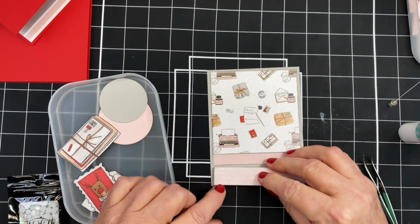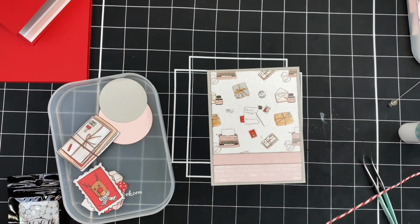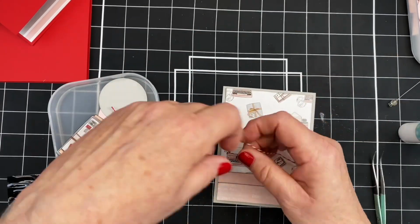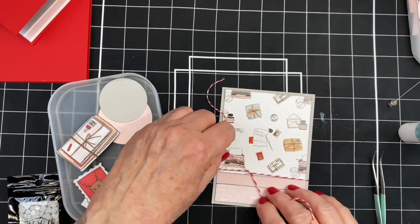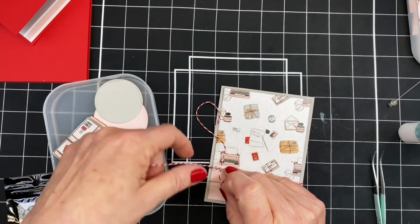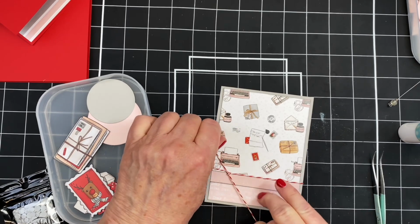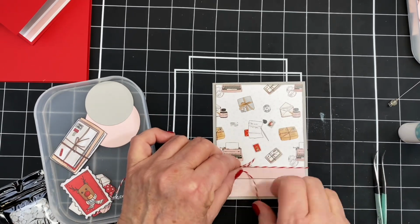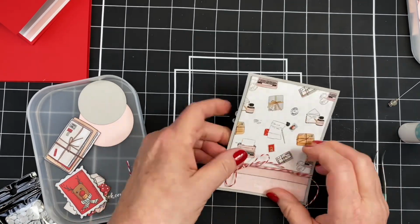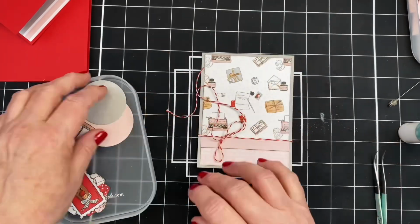So I'm just going to glue these pieces on. And then I'm going to use this red and white baker's twine for the little twine piece. I'm just going to wrap it around roughly, and I like to tie a knot before I tie a bow, just so I can make sure that I've got it tight enough. I know that you can use reverse tweezers, but I don't have any idea where mine are. So there's that. And then I'll just tie my little bow, and I'm not going to cut any strings off of it yet until I'm practically finished with the card. Love, love, love these papers.